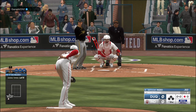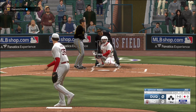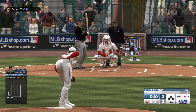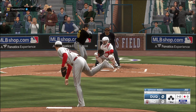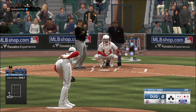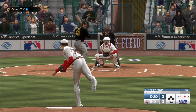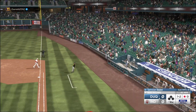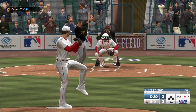And here is Anthony Rizzo. Pitch misses inside. Ball one. No score here in the second. Check swing went around. And a count 1-1. Definitely got the hitter conscious of the pitch inside. Really think the outer half is open.